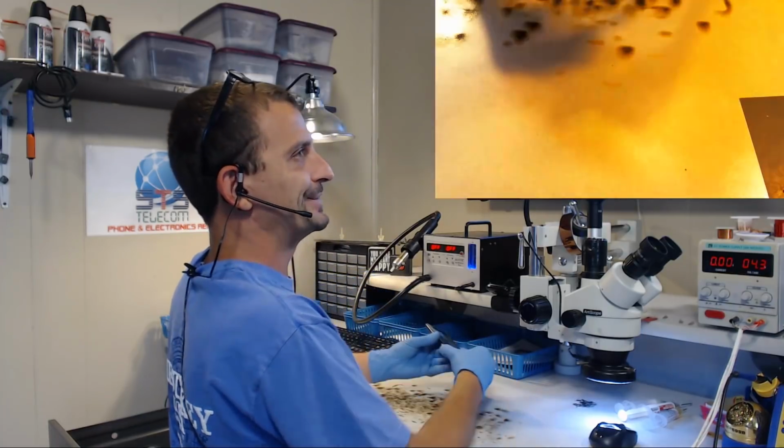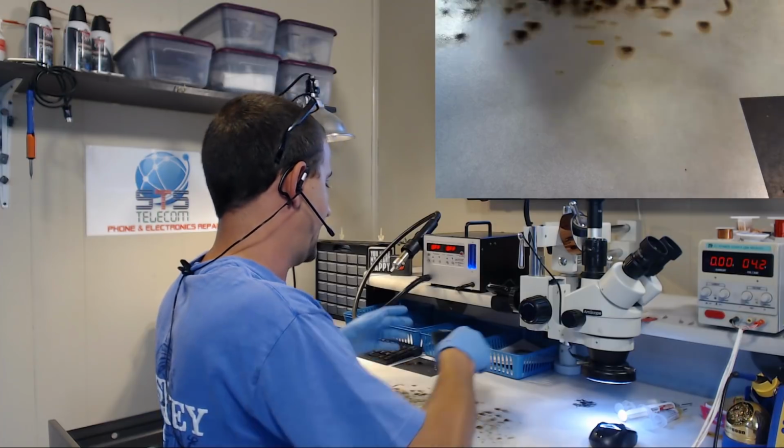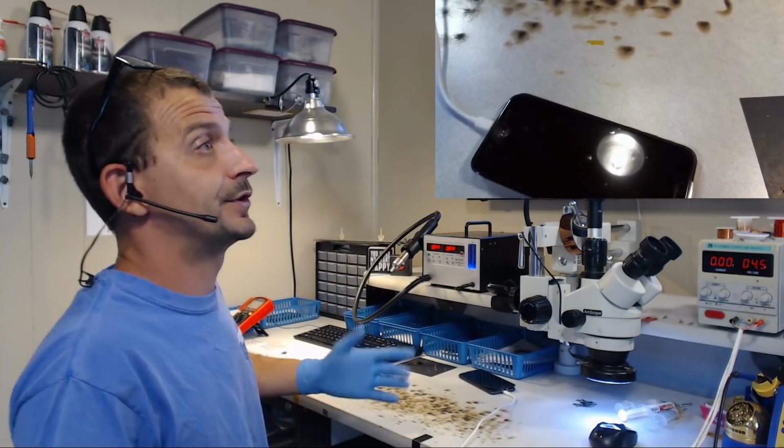No screen issues anyway. So the next step from here is to fully reassemble this phone using a screen assembly that has all the guts. That way I can make sure everything works before it goes back to the customer.